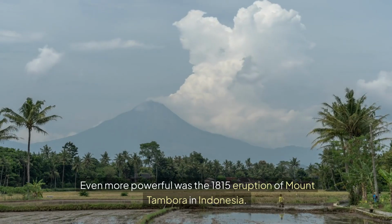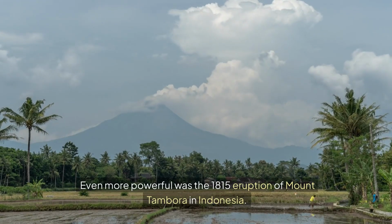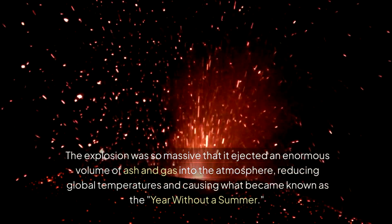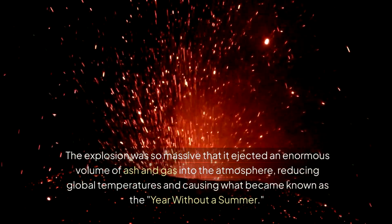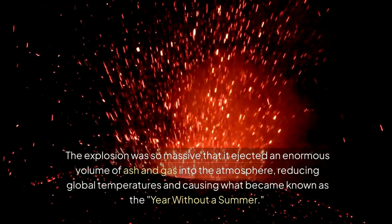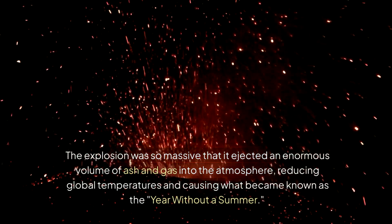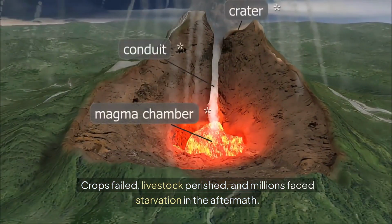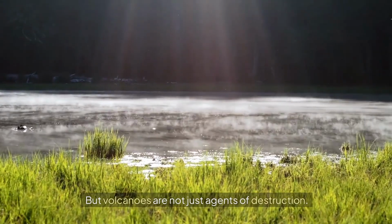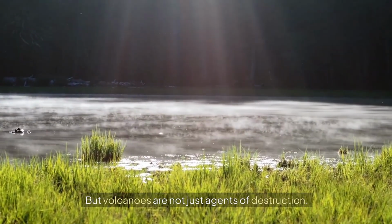Even more powerful was the 1815 eruption of Mount Tambora in Indonesia. The explosion was so massive that it ejected an enormous volume of ash and gas into the atmosphere, reducing global temperatures and causing what became known as the year without a summer. Crops failed, livestock perished, and millions faced starvation in the aftermath. But volcanoes are not just agents of destruction.